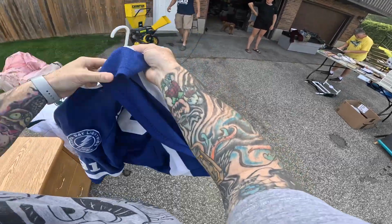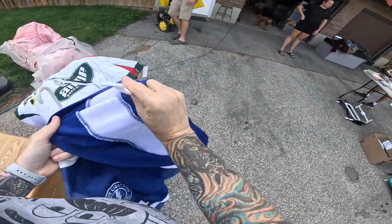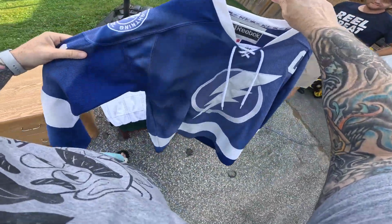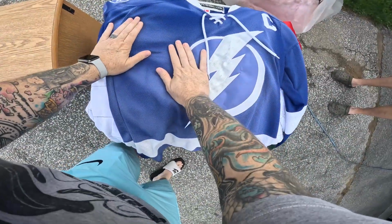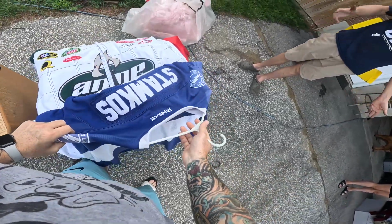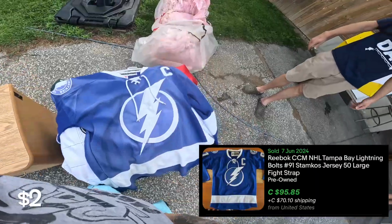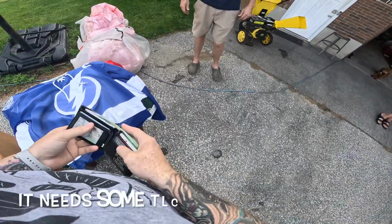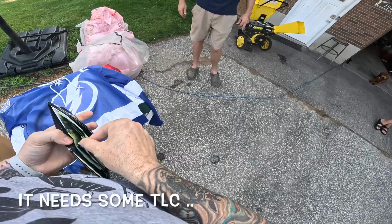You want that jersey? Yes. Oh, it's got the strap though. It's a good jersey. It's got some sun fading too, eh? Yeah, it's in really rough shape. What do you want for it? Oh, $2. Okay, yeah, I'll take it. That's fine. It's not sellable pretty well is what I was thinking. So I'll see how much I can clean it up.